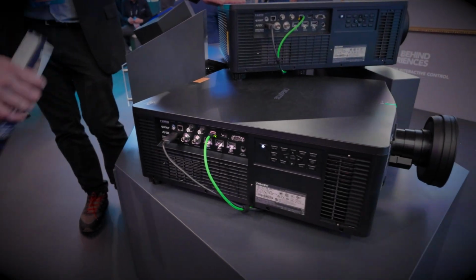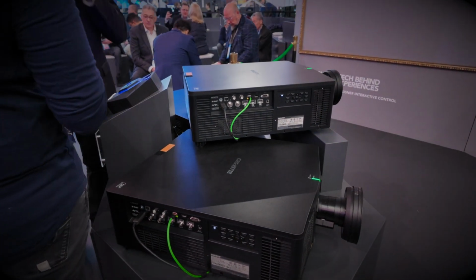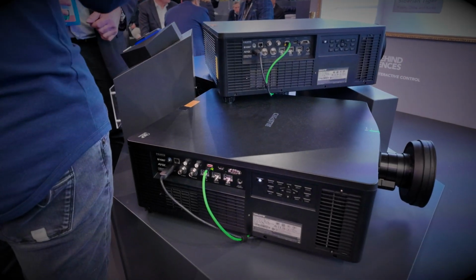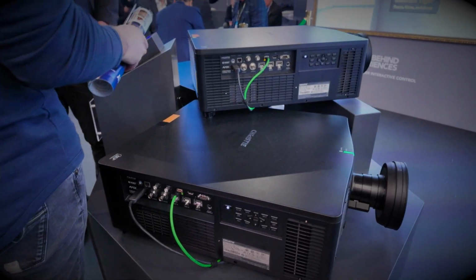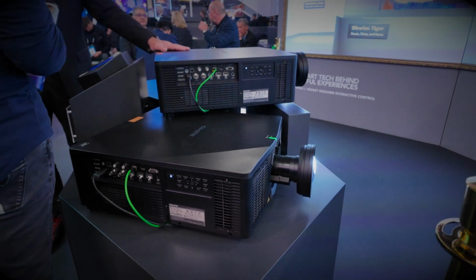The DMD in a 1DLP or 3-chip, that's the difference why we call it 3-chip and 1-chip. That's the number of DMDs we have in there. Think of it as a chip that has a bunch of little micro mirrors that is being used to create the image, right? This particular model uses a brand new chip, a 0.8-inch HEP DMD. It's a very efficient chip, so it gives you better contrast.